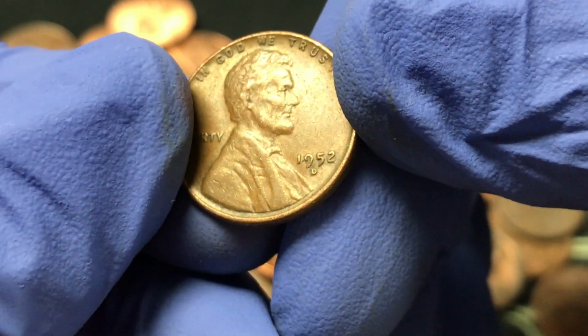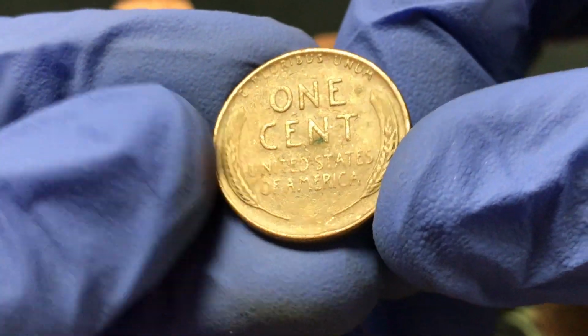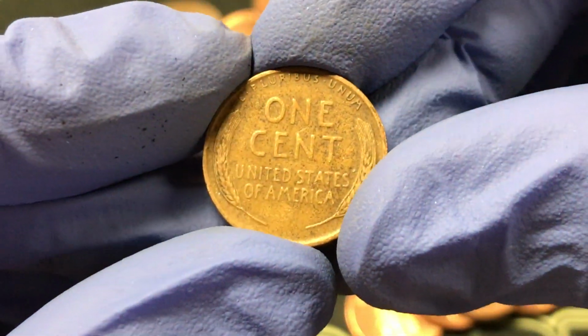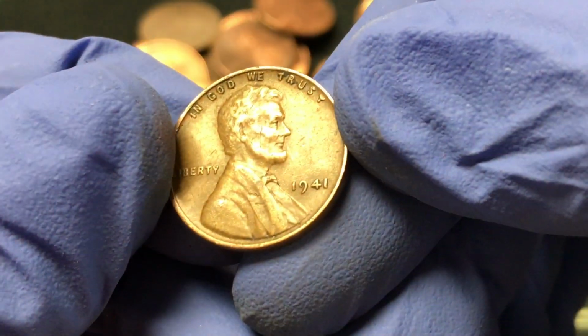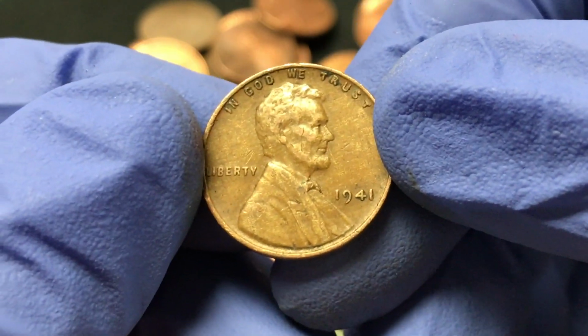2 rolls after that one, we're just going to get a quick wheat cent find here, and 1952D again. And this one is not uncirculated, but is a cool addition. That's one that we've found a fair amount of in the past with the Denver mint mark. 2 in a row now, so we'll reveal this one on camera as well. 1941, pretty common date to see, but good to get a streak going. We'll see if that can continue.